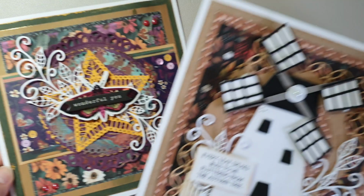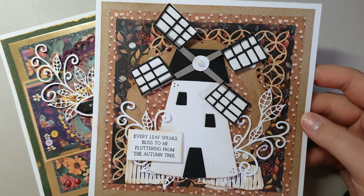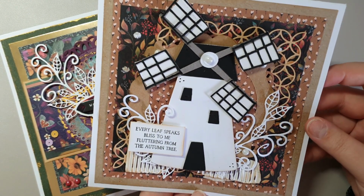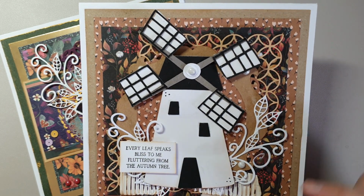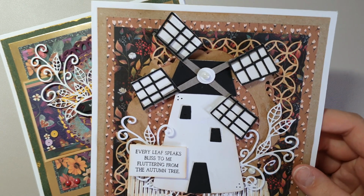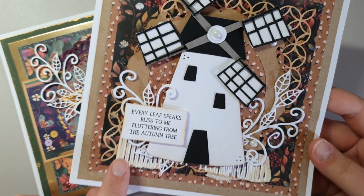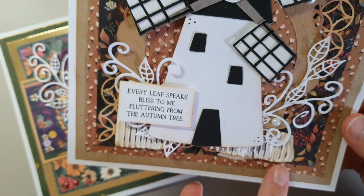The next card is more mature and more autumnal. This card is a windmill card that I created through my scanning cat. I cut out all of the pieces to it, and then I glued it all together. I've used the brown papers here with the lovely wine paper sheet, which is really nice as well. I've kind of centered the windmill on this cardstock, which is a little bit rugged, and then I've distressed it.